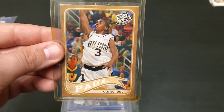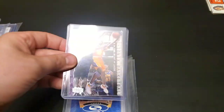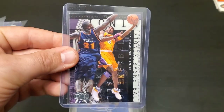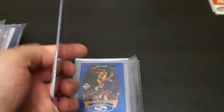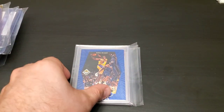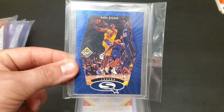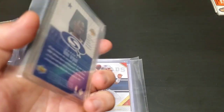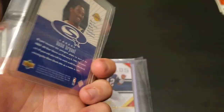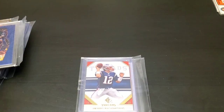Right here, we have a Press Pass 2005 Chris Paul. We have an Ionics Kobe Bryant. Very cool to find his card. Kobe's my favorite player of all time. So always cool to find his card, especially cards I don't really come across that often. Here's another Kobe Bryant. This one's a StarQuest. I believe this is a 98. Yep, 1998 StarQuest. Very nice.